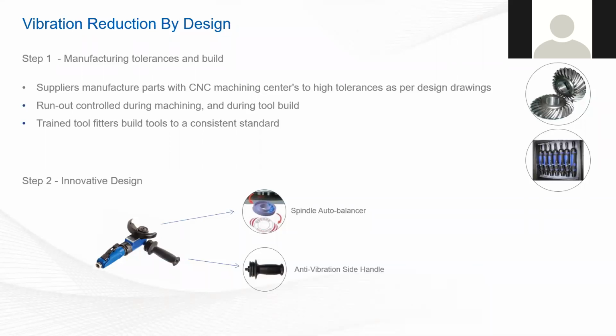The trained tool fitters that build our tools are a big reason for our success with air tools. And then reducing vibration, the second step, would be through our design. Some of our air tools you'll see have anti-vibration noted on the spec. There's a few different types. It's mainly the larger tools. In the right angle grinders and sanders, we have what we call a spindle auto balancer. Essentially it's a spindle with 6 bearings inside of it that relocate themselves to an imbalanced spot of the consumable and balance the tool out.